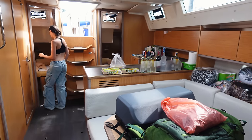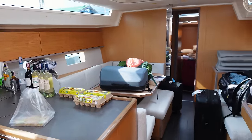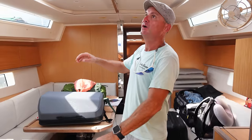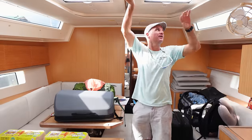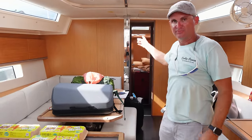All right, so this is the main salon here, and the galley's got an L-shape, right here as part of the salon, so you can be in the action while you're cooking. Lots of handholds everywhere as you're walking around, so you can get around there. And then we'll start up here on the forward part.